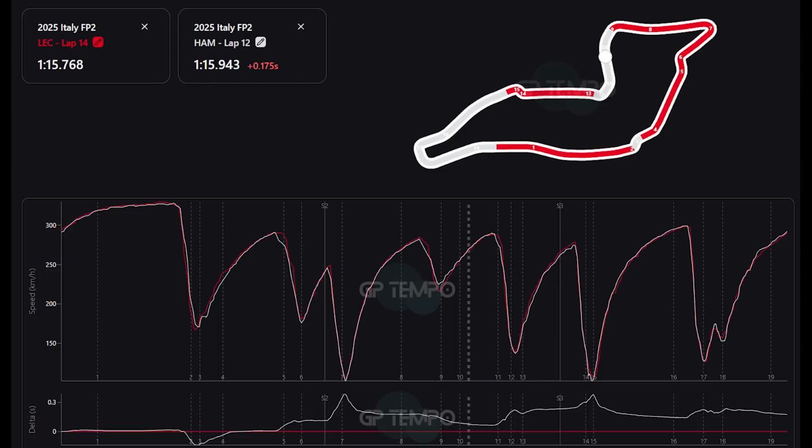It is not like either driver is gaining or losing consistently in high speed corners, but instead it is at each braking point, and it's not consistent. Hamilton did at least gain some time back in the last couple of corners, but it was not enough. And unless Hamilton can find something overnight, then he might find himself being eliminated in Q2.